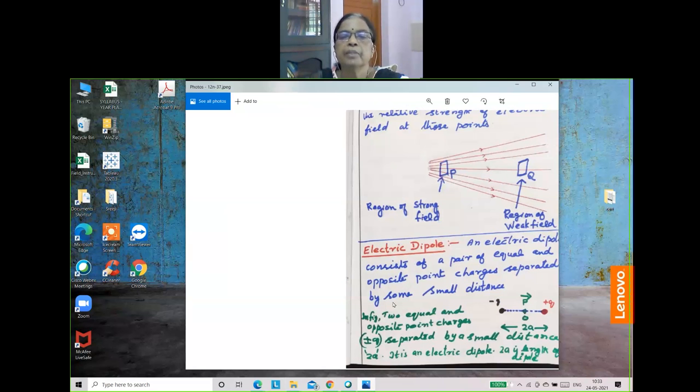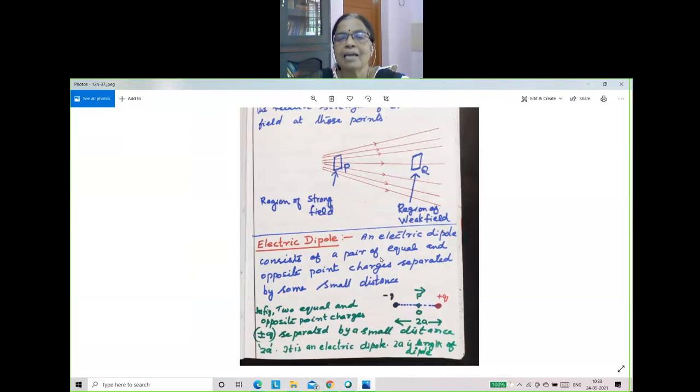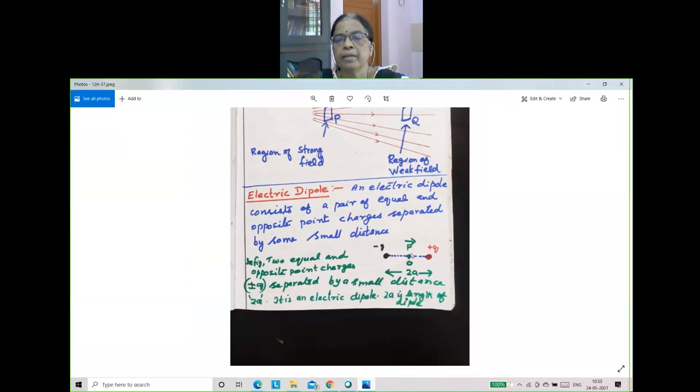So here you can see two equal and opposite charges, minus q and plus q, separated by a short distance 2a. Usually the distance between the charges is represented by 2a. Do you know why? Because for derivations we have to take all distances from the center of the dipole. If we take only a, we have to take a by 2, and then the derivation becomes difficult, since the distance of a point from the charge would be a by 2 plus something. In order to avoid that difficulty, the distance between the two charges is taken as 2a instead of a.